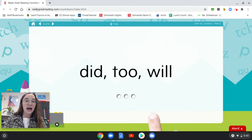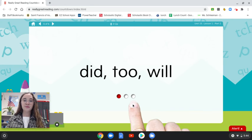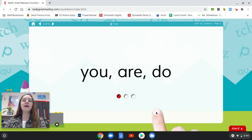When you see the red dot, stop and look at the 3 words. When you see the yellow dot, think about the words and try to remember them. And when you see the green dot, we will say the 3 words out loud together. So make sure you're saying them with me when you see the green dot. So stop and look. Think. Good. Let's say them together. Did, to, will.